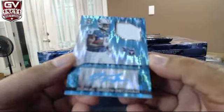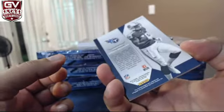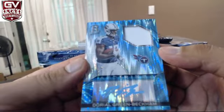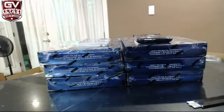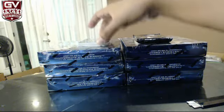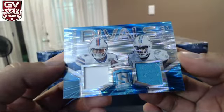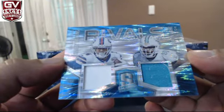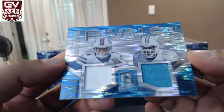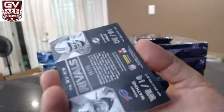First up, we got for the Titans, Doriel Green Beckham. Hash auto, one color. That is 29 of 35. Titans on 27. Next up, we got for the Bills and Dolphins. That's Cameron Wade and Sammy Watkins, rivals. Bills, zero cool. Dolphins is Dub M. That'll be random. 30 of 50.